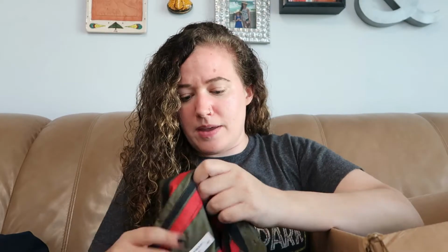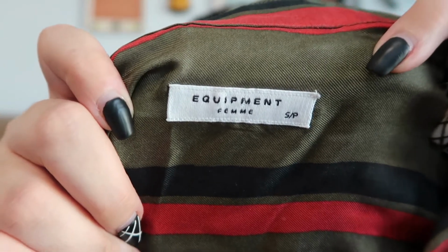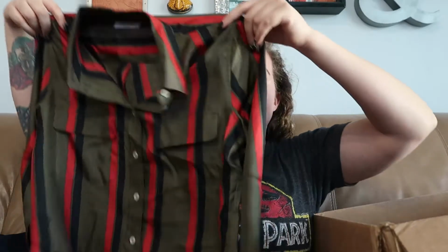Next is Equipment Femme. I've never tried sending them this brand before, but it is on their list, so I will try it and see how it does. This is a 100% silk top. I've sold a few pieces from Equipment, but they're pretty slow movers for me, so we'll see how they do over there.